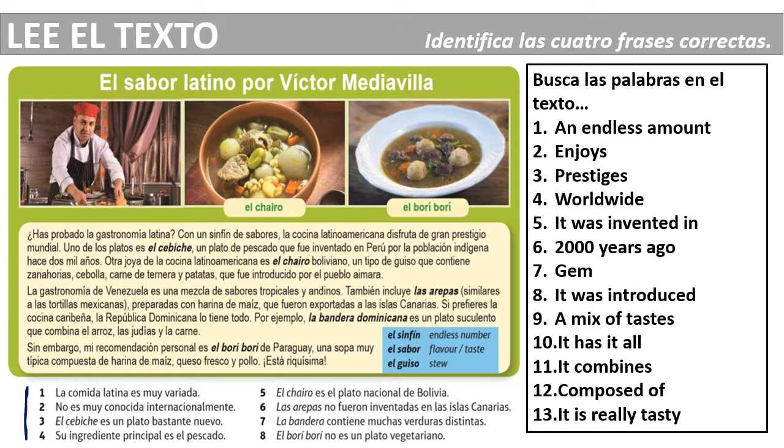An endless amount is "un sin fin", without end, without finish. Enjoys is "disfruta". Prestigious. Worldwide, "mundial", like "mundo". It was invented, "fue inventado". 2000 years ago, "hace 2000 años". "Joya" is gem, like jewelry. It was introduced, "fue introducido".